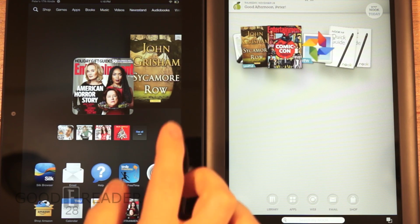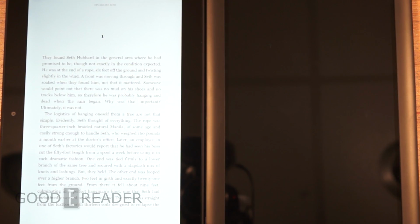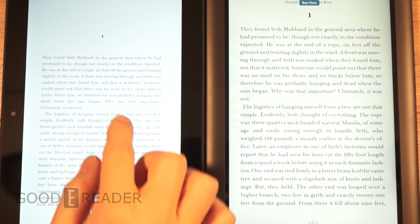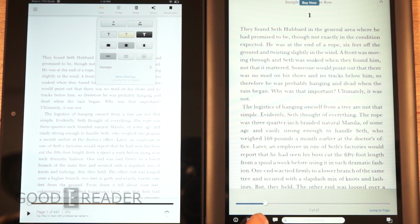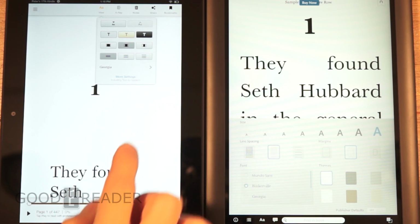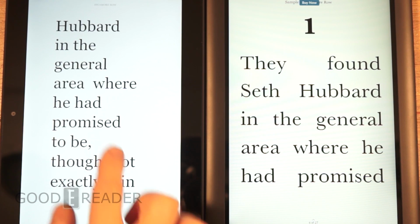We're just going to dive right in because, well, this is a comparison, and we're going to show you guys what the differences are, and similarities, and you can make a decision from there. This is an ebook, the exact same ebook on both of these tablets. So we're going to start with adjusting the text. So we can go to the little A's there, and we'll make the text a little bigger for you guys to see. We're actually going to make them very large. In fact, annoyingly large, so you can actually tell the differences in the contrast.